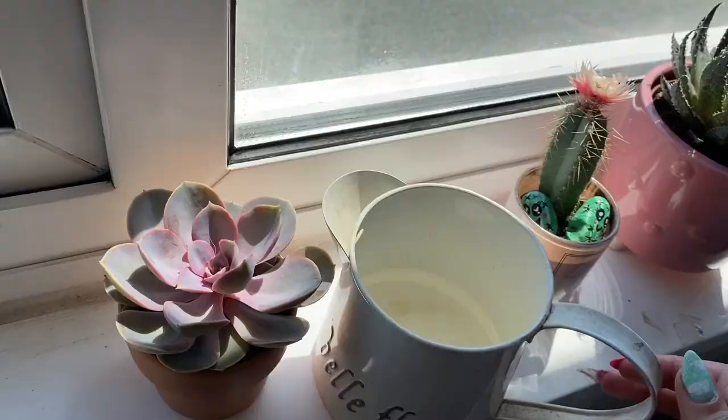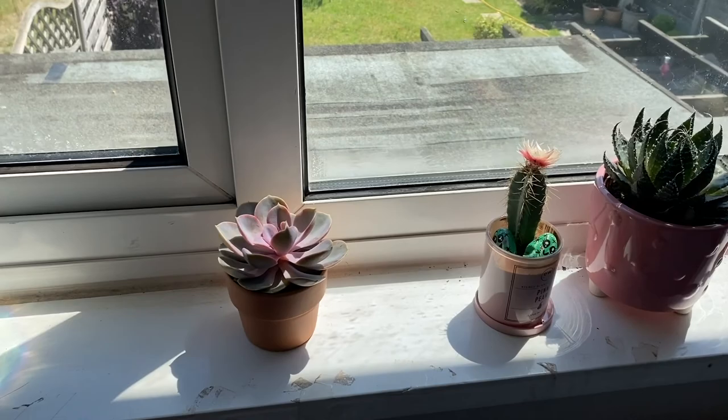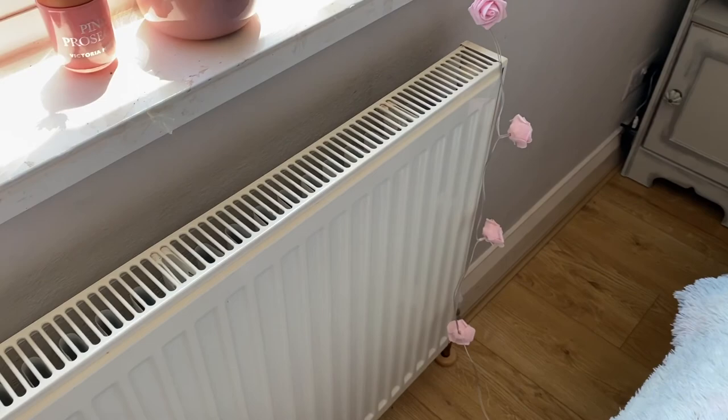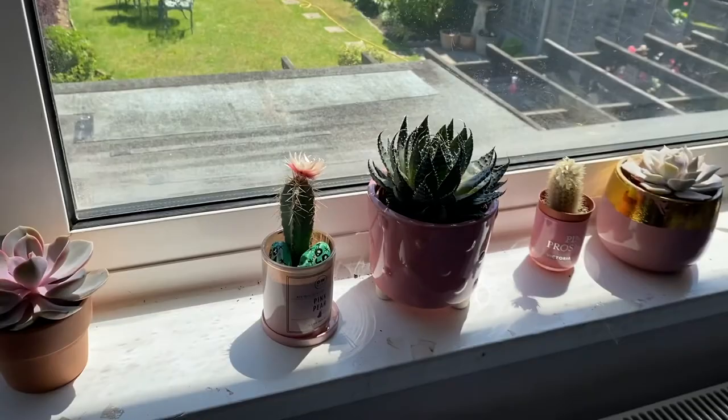Here is my windowsill, where I have the majority of the rest of my plants. Please excuse that my windowsill is quite dirty. I did have some fairy lights here, but Luna kind of destroyed them, so I think I might just take them down. I've got loads of tape here that I need to take off because I have them just taped on there. So I'm just going to water and get rid of that tape.